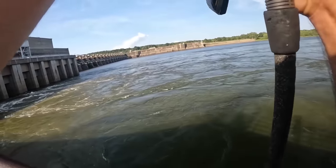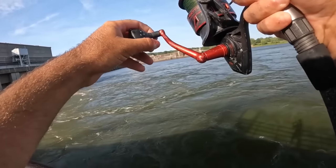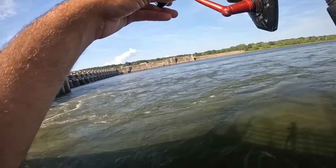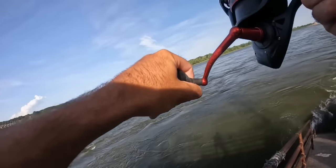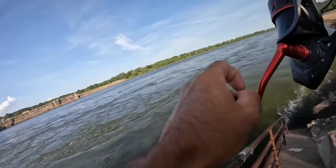And you want that weight and that bait to just bounce along the bottom without getting snagged. So we're down there right now, almost on the bottom. Okay, we're on bottom, we're bumping. Now we're just looking for a fish to bite it. It'd be crazy if it caught my first cast.